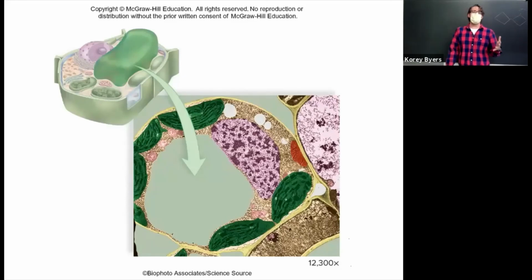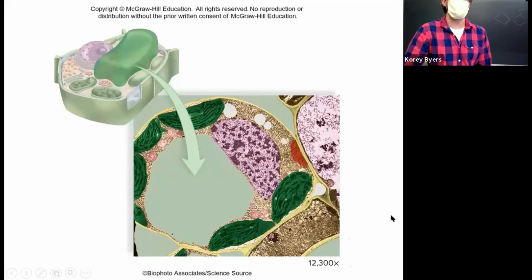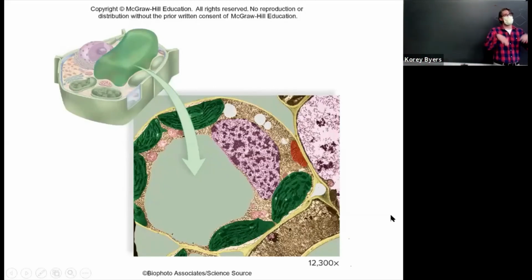So they have this big old giant vacuole in the middle of their cell that holds water. Anybody ever forgotten to water a plant for a while? Kind of wilts. If you catch it, you can water it and it perks back up. Too far, it's just gone. It's dried out. But you can catch it sometimes. Water it, it perks back up. Like, good. Had that for a couple of years. Didn't want to lose it. There we go.